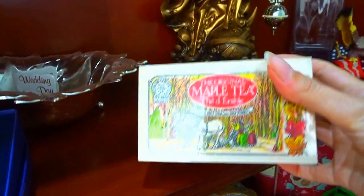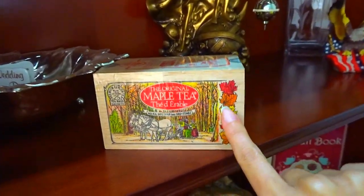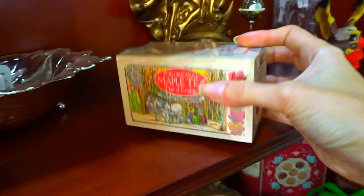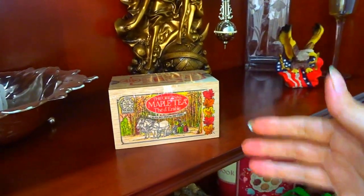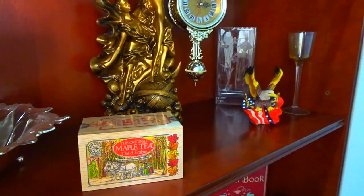So that's from Canada. A bit of tea. We also had more tea, and we had maple syrup, which was really nice to put into the tea. But we finished it, so it's gone now. So you see, that's why you really need to get souvenirs which will last, right? So you don't eat them. We also had some drinks, which are gone now.